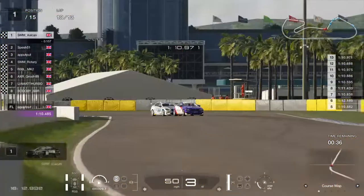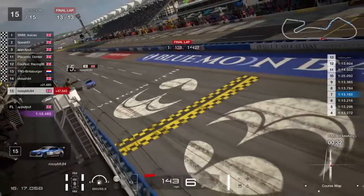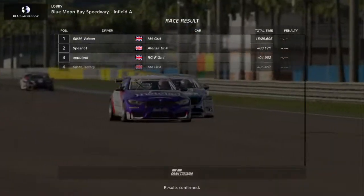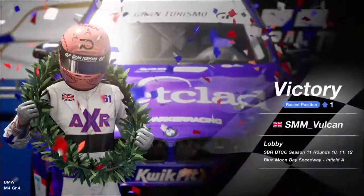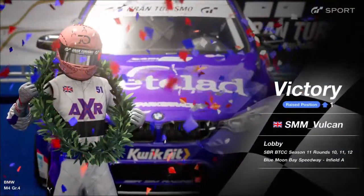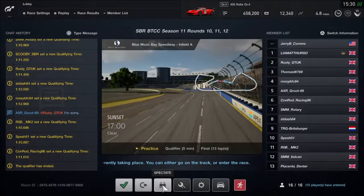But what a fantastic race in the third race, as this is about how close it was the entire time between those two cars, as Edwards is most definitely going to be in the lead of the BTCC after this. And just what a fantastic race. I told you he was going to win. I just thought it was going to be like 2 or 3 seconds, not 2 or 3 tenths. What a race. Congratulations. Just really showed up to race this week from Edwards every time.